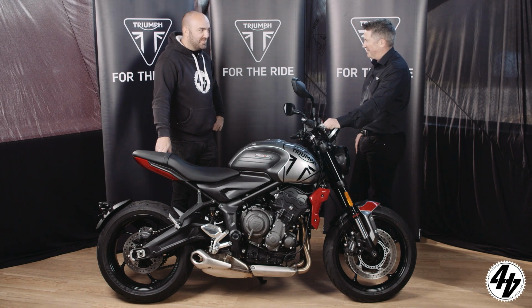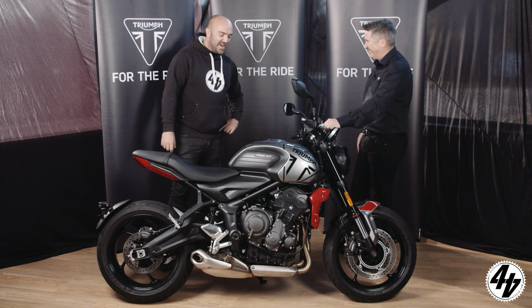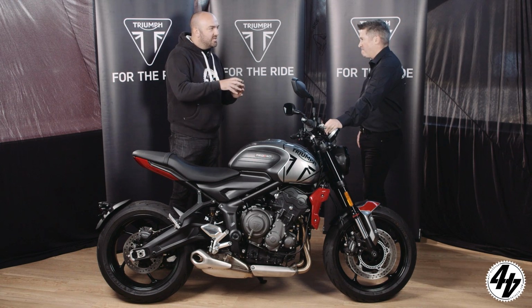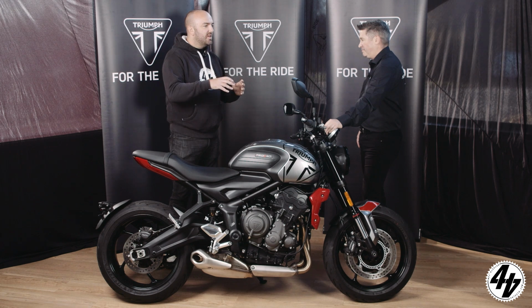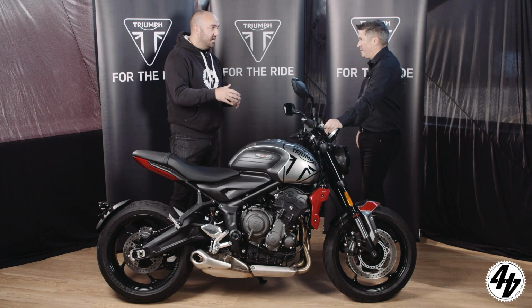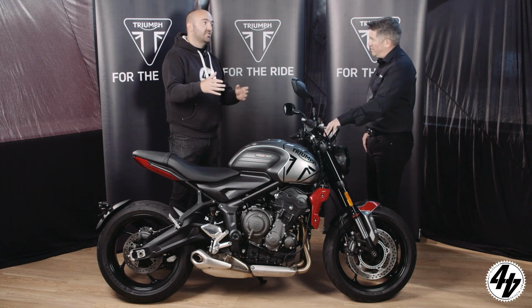And 81 PS, which by my calculations is 79.8 brake horsepower. British horsepower. Now, that's quite a lot less than previous Street Triples. So that deliberate detune, if you like, I won't say lack of power, is deliberate to make the bike friendlier and a bit more accommodating and to entice other riders.